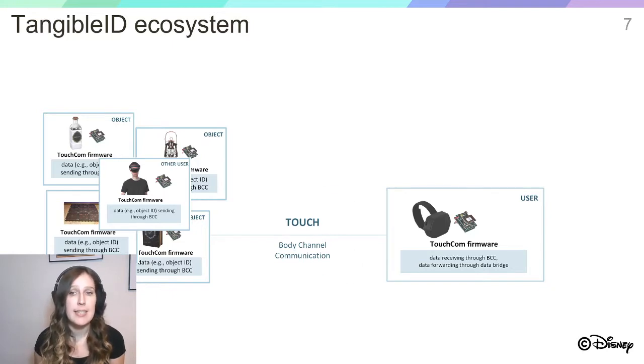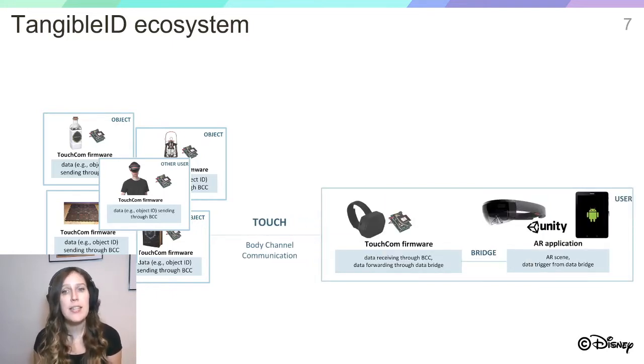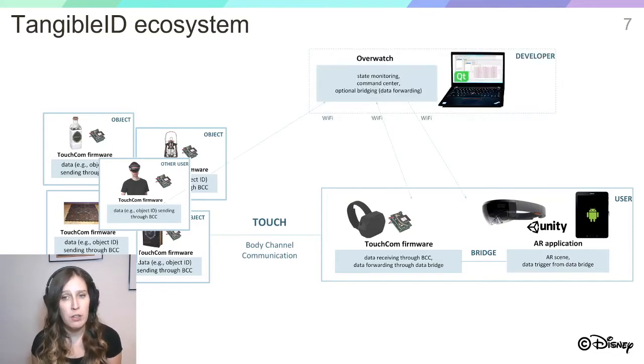Once we extend the system with a display, the event is then forwarded through a bridging mechanism to the application level. And last but not least, in our system, we added an optional developer extension, an Overwatch application which can oversee any network activity from a computer.